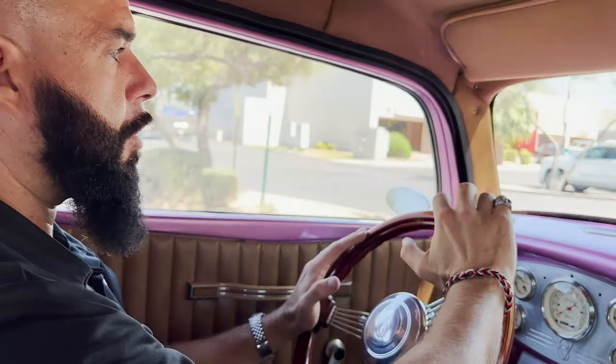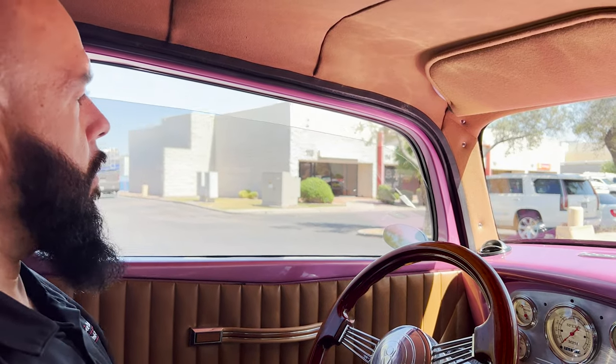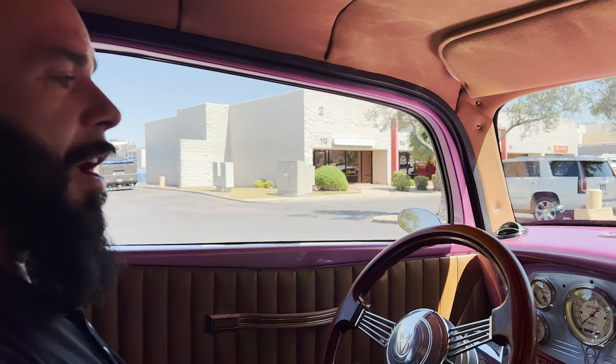Definitely something you can definitely go cruising on a cruise night. This is everything that you want in it. Where's those auto down windows? Can't beat that.